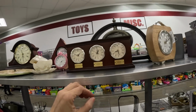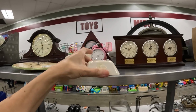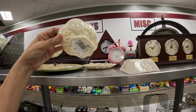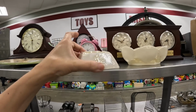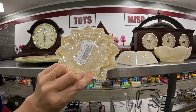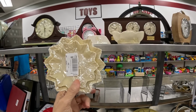We have some clocks. We have some china. That's not china. This is Belleek. Do you guys know Belleek? B-E-L-L-E-E-K. Okay, I guess that's the soap dish. That's the ashtray, because you know, taking a bath while you're smoking. Oh, and these are the star dishes. I think the set usually comes with 3 or 4.